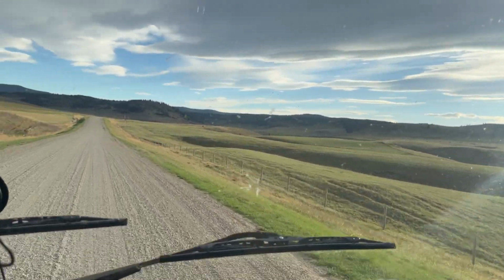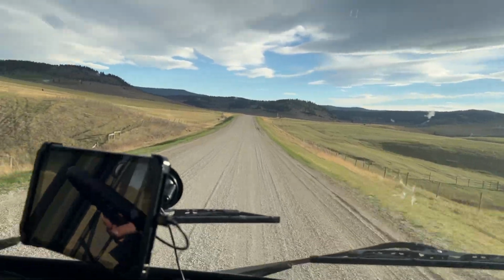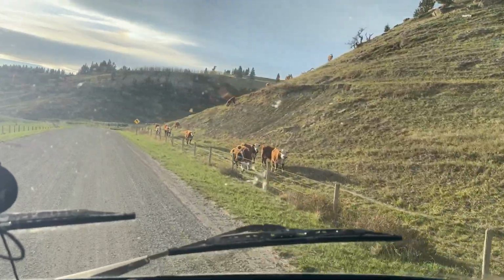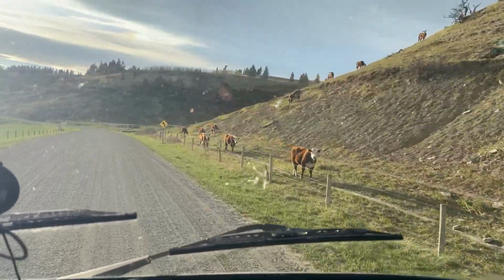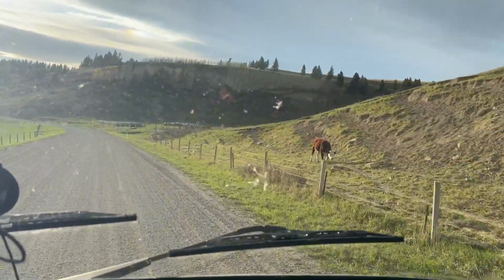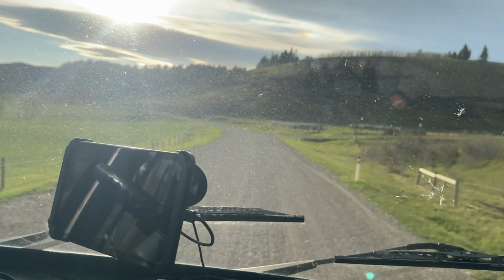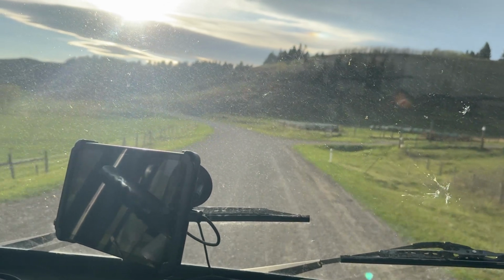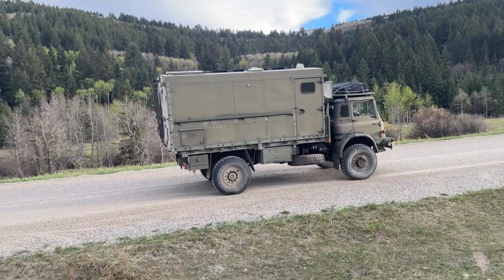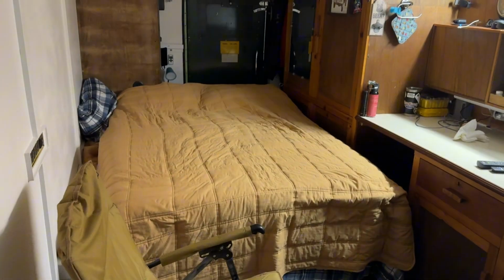Just getting into the foothills here, where the land use zone actually resides. Beautiful views, a little later in the evening, a lot of ranch land passing by. Did make one mistake though. Somehow lost a bunch of my footage, so we kind of go from entering the public land use zone right to bed, because I lost all the footage for that night.